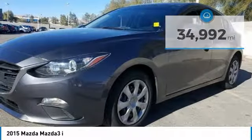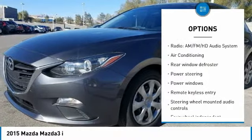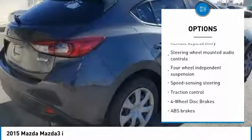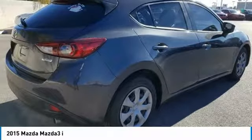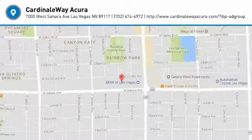Here are some of this vehicle's great options: traction control, dual airbags, air conditioning, power steering, four-wheel disc brakes, power windows, electronic stability control, rear window defroster, trip computer, remote keyless entry. Wouldn't you look great in this vehicle? Stop in today and see for yourself.